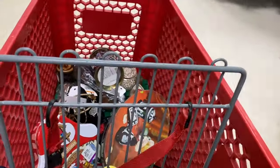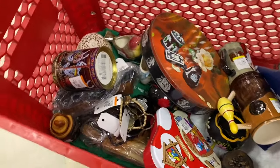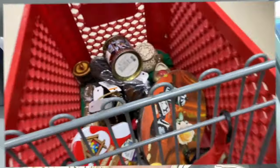Okay, so I spent a little over 2 hours in this place. I have all these treasures, and I am making my way to the cash shop. I'm very pleased with some of the things that I got. I will go home and we'll go through the things one by one. I'll show you how much I paid, including the discount, and how much I think it's worth. Let's go.